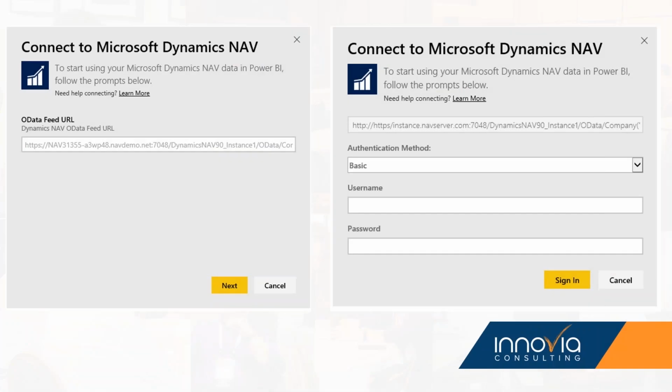But once you create that, this is what you're given. You need to paste in the OData feed URL, and once you've got that in there, even though there's a bunch of authentication methods, I've been fighting this for 3 or 4 years. Basic authentication is the only way to go. Use the username and password of a NAV admin account. I guess it wouldn't necessarily have to be an admin account, but you do need an account that gives you access to the tables that you're hoping to expose through Power BI.